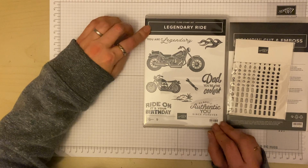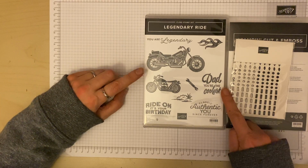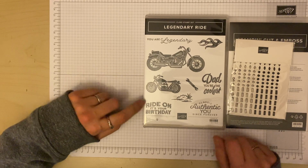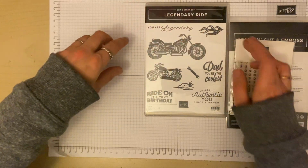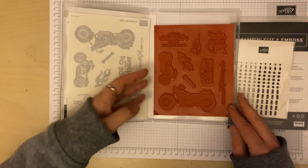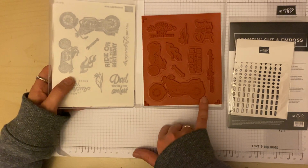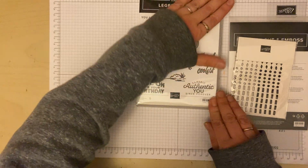Anyway, so we've got the legendary ride. So you've got the big motorbike, smaller motorbike, and then you've got the Dad, You're the Coolest, a classic authentic you since forever. Ride on, it's your birthday, you are legendary. You've got some flames as well. So here we've got the cling stamp sets, and you can see how big the bike is. So that's great.